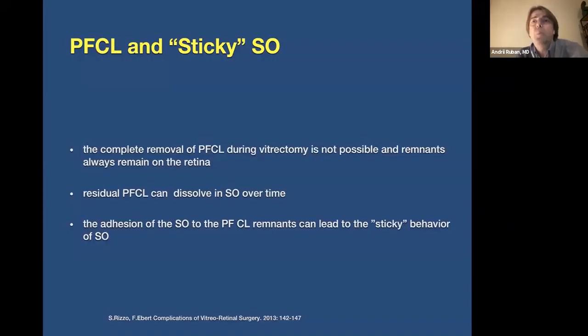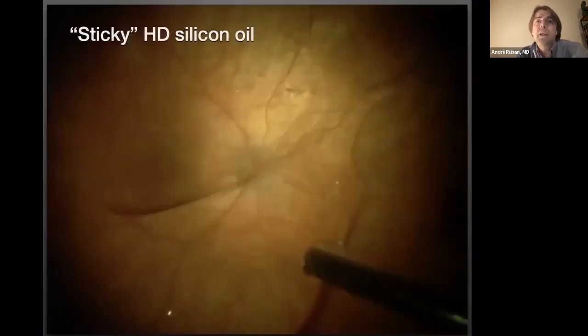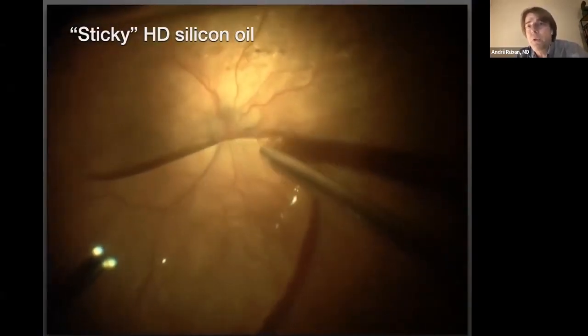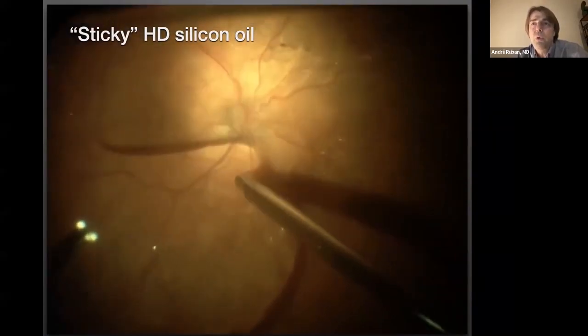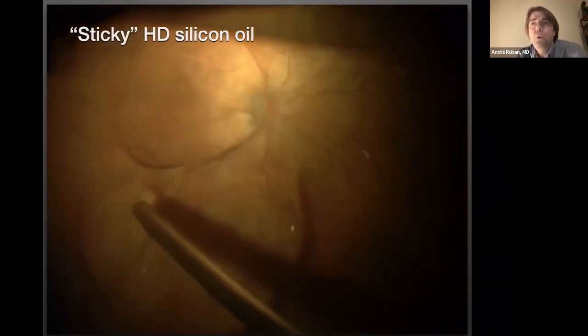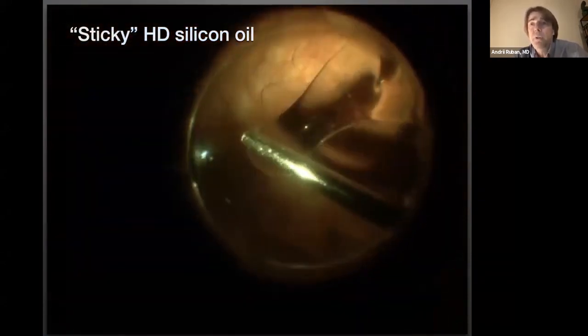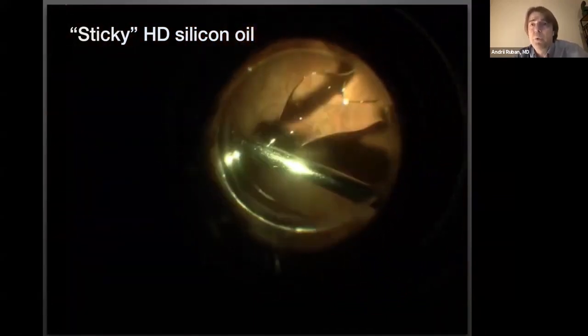The problem is that complete removal of PFCL during vitrectomy is not possible, and remnants always remain on the retina. Residual PFCL can dissolve in silicone oil over time, and the adhesion of the silicone oil to the PFCL remnants can lead to sticky silicone oil behavior. Sticky silicone oil was first described by Freiberg as a phenomenon occurring during conventional silicone oil removal when patches of silicone oil-like material remnants are glued to the retina. We had several cases of sticky heavy silicone oil in retinal detachment surgery. It is very, very uncomfortable.